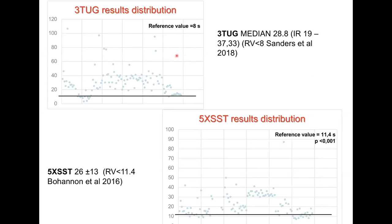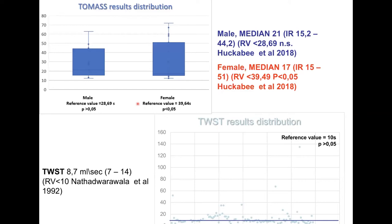significant impairments in our Italian cohort. The median value here is 28.8 compared to 8 seconds from the normal control studies. And the same was true for the 5 times sit-to-stand outcome measure, which was 26 seconds compared to 11.4, the reference value of the 5 times sit-to-stand test. In the TOMASS results, the swallowing of the solid was not significant. The difference in males compared to controls was significant, with a little difference in females. And as far as the water swallowing test, we didn't observe any significant difference between our PMM and controls.